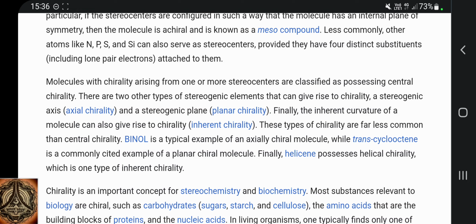There are two other types of stereogenic elements that can give rise to chirality. A stereogenic axis, axial chirality. Is that a Birkeland current or DNA? I don't know. And a stereogenic plane, planar chirality. So here we have the 2D objects again.